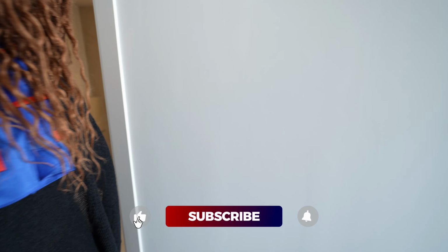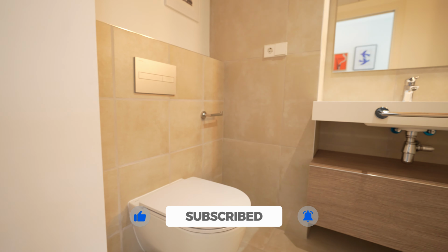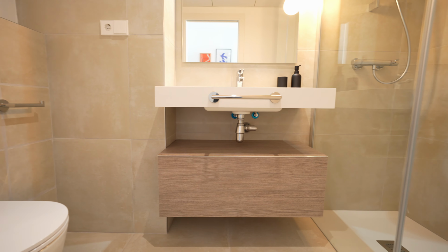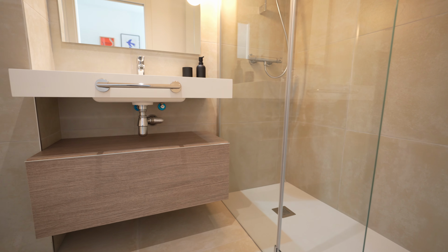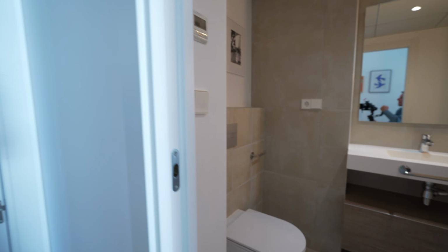Coming back into the hall, overlooking that to my right, you will find the main bathroom that services this level, fully equipped. They've gone with this darker sand tile, porcelain tile design that I do really like. It feels very cozy in this space.